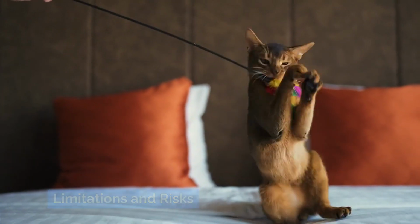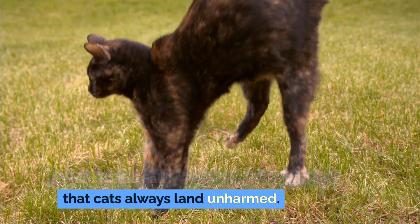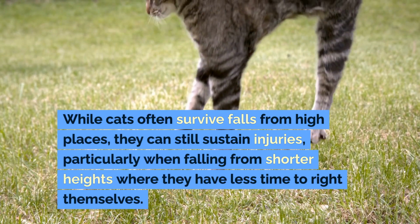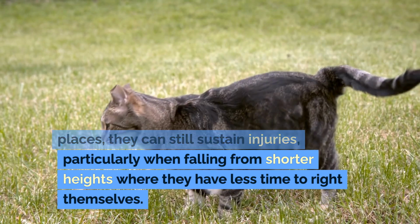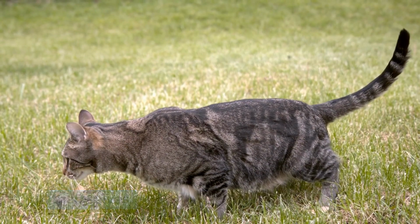Limitations and risks. Height of the fall. There's a misconception that cats always land unharmed. While cats often survive falls from high places, they can still sustain injuries, particularly when falling from shorter heights where they have less time to right themselves.